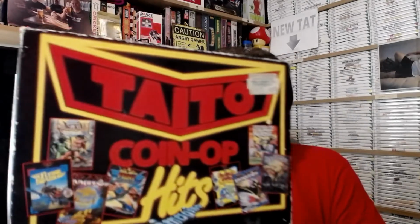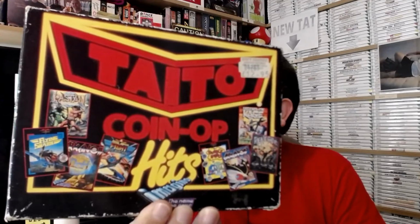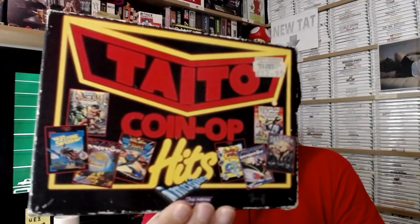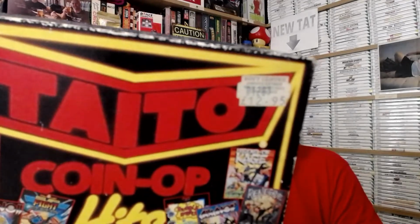And what we've got on here, we've got Rastan, we've got Flying Shark, we've got Arkanoid 1 and 2, we've got Bubble Bobble, we've got Slap Fight, we've got The Legend of Kage, and we've got Renegade. How about that? And that would have set you back about £12.95 years ago. 8 games for 13 quid. I mean, how could you ignore that?